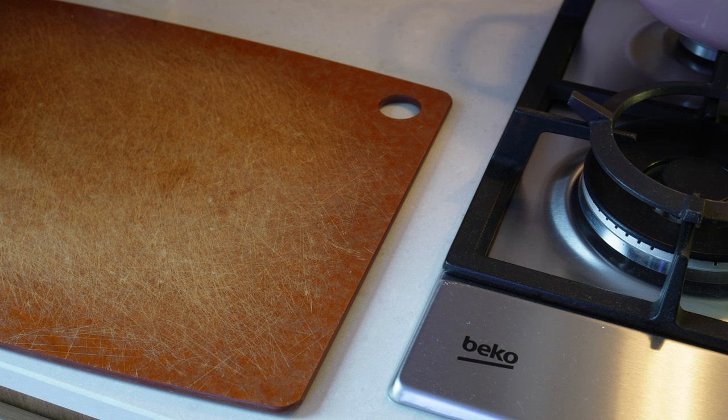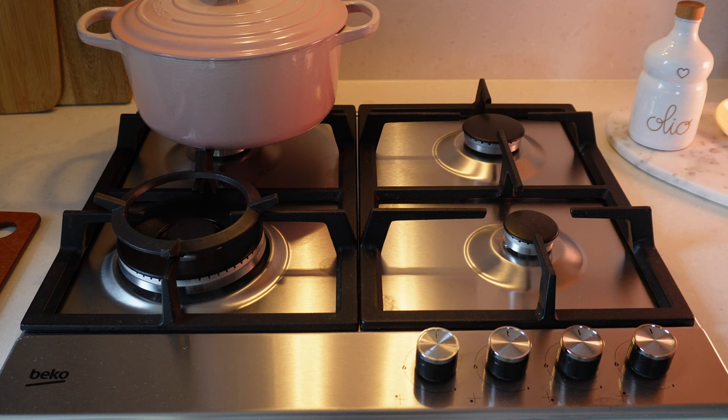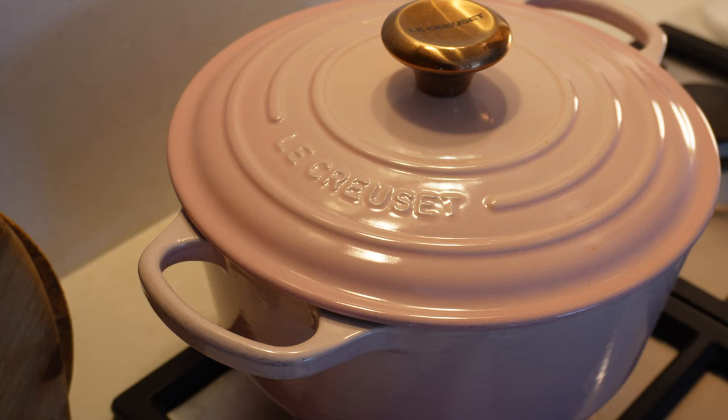One of my favorite things that I own is this pink Le Creuset pot. It was a gift to me. I know they're really expensive and probably overpriced, but you can get cheaper alternatives at so many different places now. This pot is made from enamel coated cast iron, which means that it really holds the heat well when you're cooking, and I actually find it to be really non-stick as well.